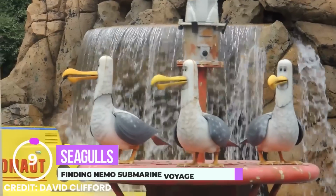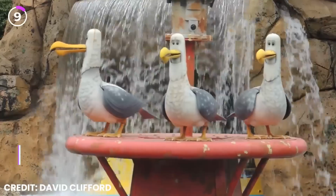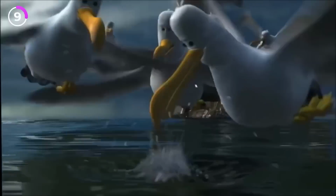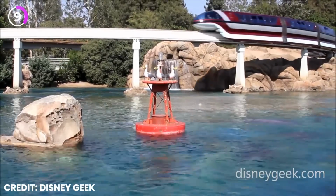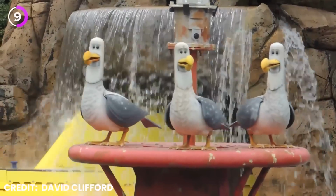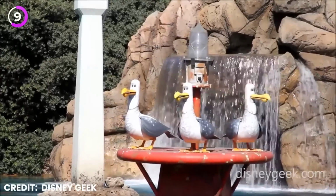What isn't great about these guys? These seagulls are the definition of how Disney pays special attention to details. These seagulls are from the hit Pixar movie Finding Nemo, known by their incredibly annoying and funny catchphrase, "Mine." Now, these guys may be missed upon riding this attraction for the first time since they aren't actually on the ride. These guys can be seen on a buoy in the lagoon that the submarines, well, voyage around. That's why they are on this list.